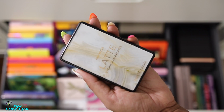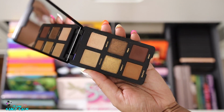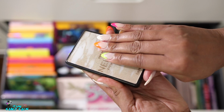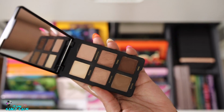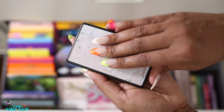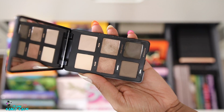Then we have these little Gen Nude palettes from Bare Minerals. This is the Latte palette. That is so cute. This is the Neutral palette. That's sexy, I really like that. And then this is the Rose palette. Oh my god, they're so hard to open. Right? Nice.